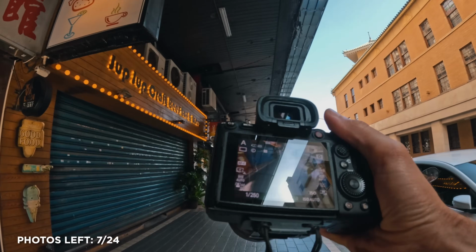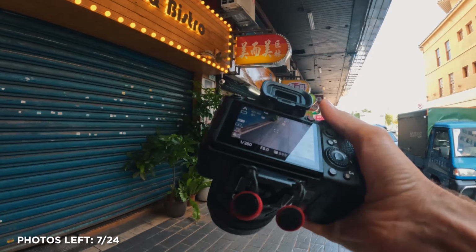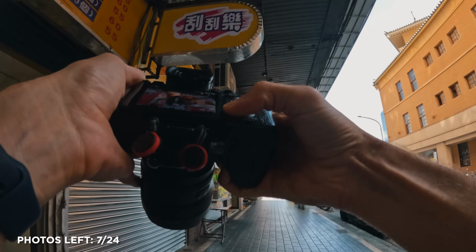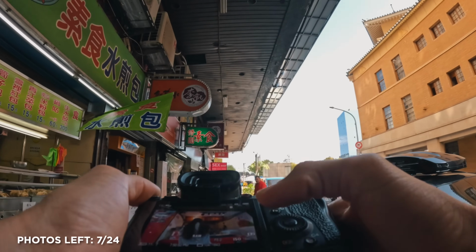It's a good spot for eating here. I've eaten there before. I may have to have breakfast. Because we have... Oh my god! We only have 9 photos left.